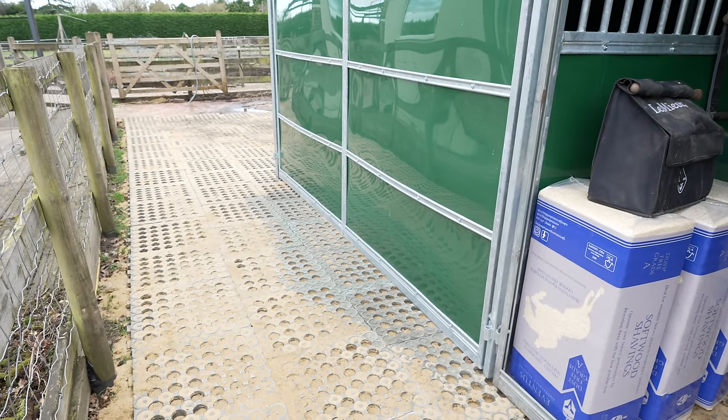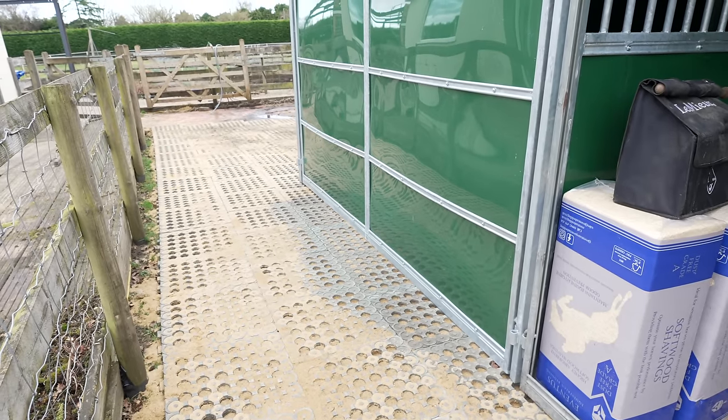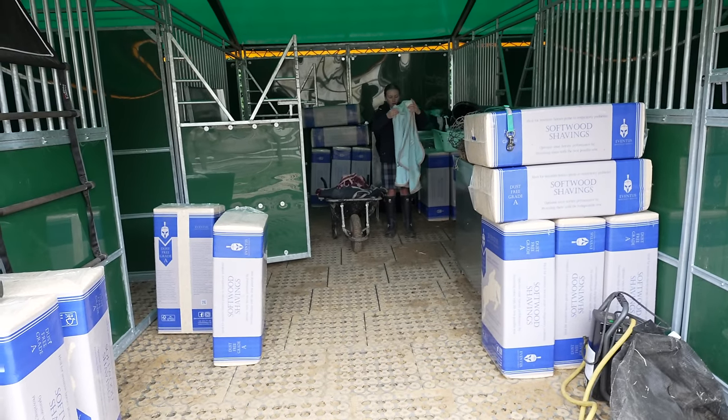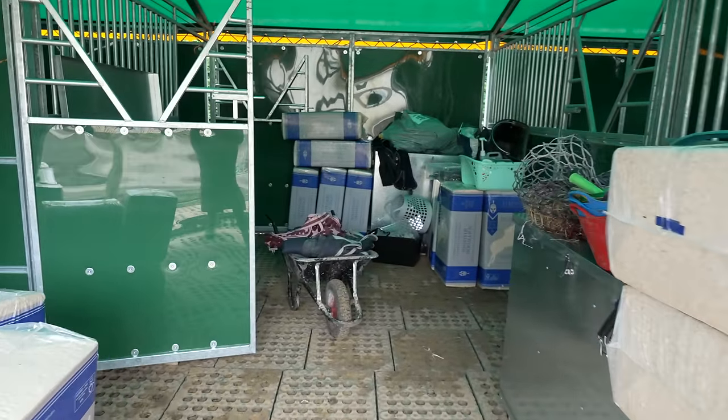And I just made sure that we had enough space here that we can wheel the massive wheelbarrow through and the ponies can get through. And we've also got these into the entrance into the field as well. Oh yeah, we've got them everywhere. We'll show you. Everywhere that's muddy, they're there.